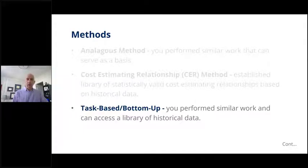But because this particular contract is a little different, right? You're going to have to go task by task through there, but you've got task by task information somewhere else that you can pull in. So even at a top level, if I compared those two contracts, they wouldn't necessarily look the same. But I have task level information from multiple contracts that I could pull over and use to build up my basis of estimate.